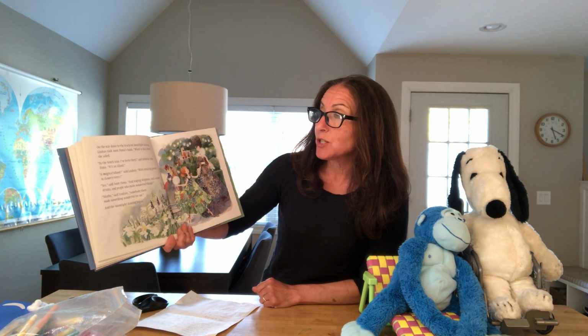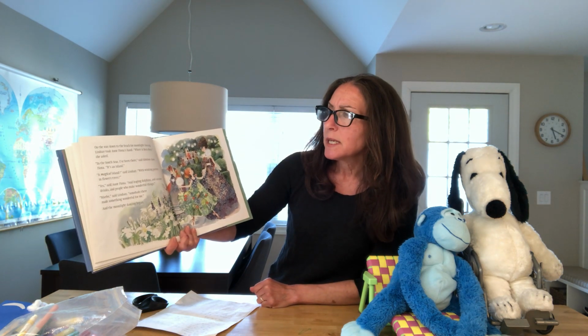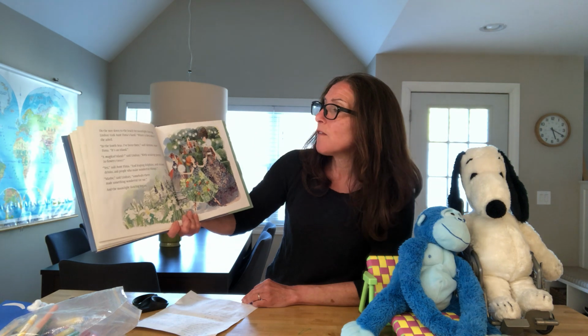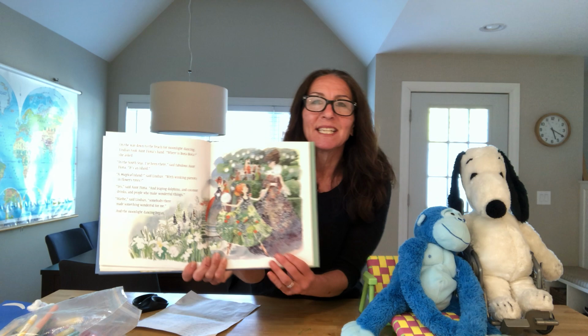On the way down to the beach for moonlight dancing, Lindsay took Aunt Fiona's hand. Where is Bora Bora? She asked. It's in the South Seas. I've been there, said fabulous Aunt Fiona. It's an island. A magical island? Said Lindsay, with winking parrots and flowering trees. Yes, said Aunt Fiona, and leaping dolphins and coconut drinks and people who make wonderful things. Maybe, said Lindsay, somebody there made something wonderful for me. And the moonlight dancing began.